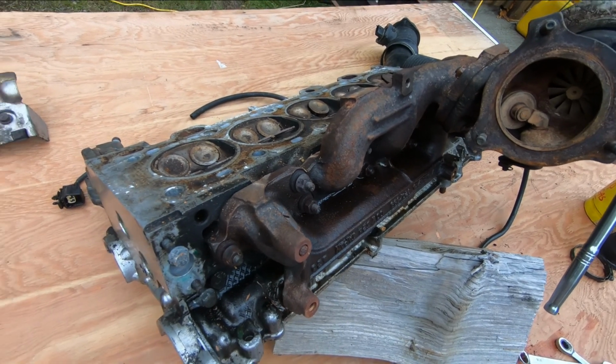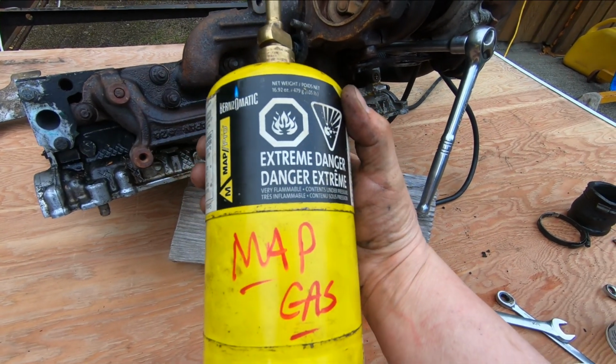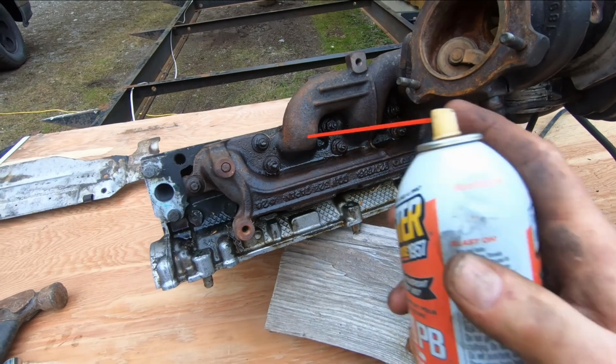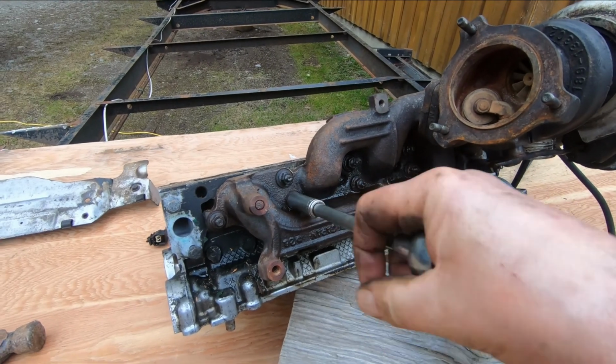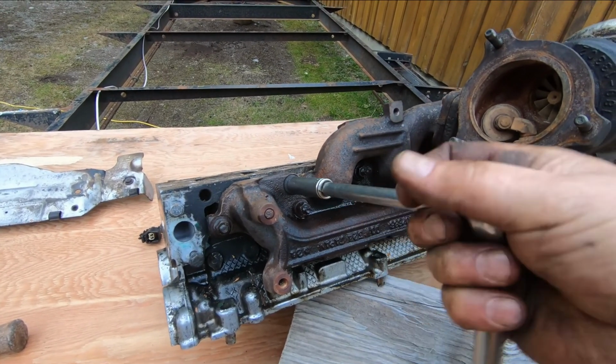All right, so had some MAP gas here. I use this. It's hotter than propane, and then once they were warm, I put some PB Blaster on them, and some of them just came right out real easy. See here, that's coming out easy. That one's easy.